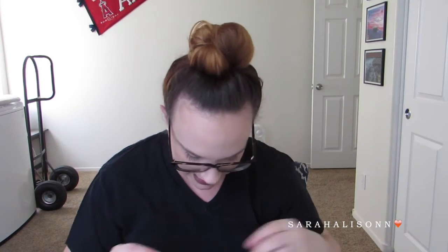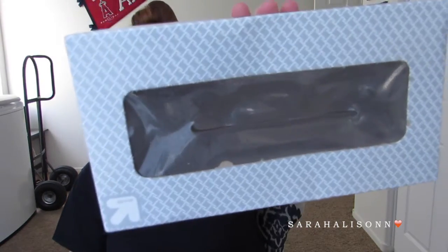I really like this scent. And when I first got it, it didn't work for me, but now that the Degree's not working, this one is working for me, so I like that. Not sure if I would repurchase though. Then I have this big guy. It is an Up and Up box of tissues.